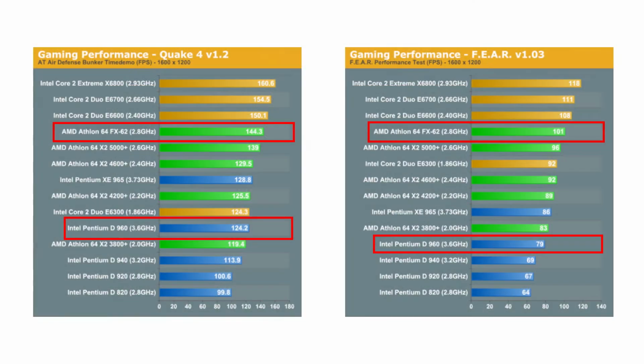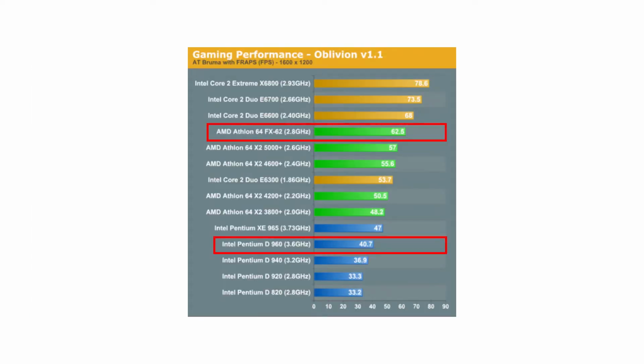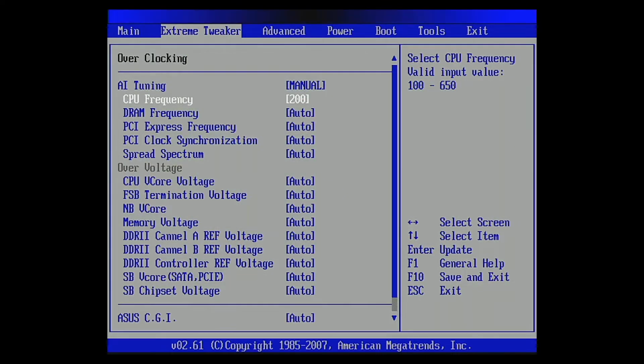Our results were pretty consistent with the AnandTech benchmarks from back in the day, comparing Intel's D-series CPUs to AMD's FX62, which is equivalent to our overclocked FX60, with the NetBurst CPUs being either a bit or significantly slower in gaming. In Oblivion, a more CPU-sensitive title, AnandTech observed a 50% difference in average frame rate between the D960 and FX62. Yikes! So how about overclocking then?